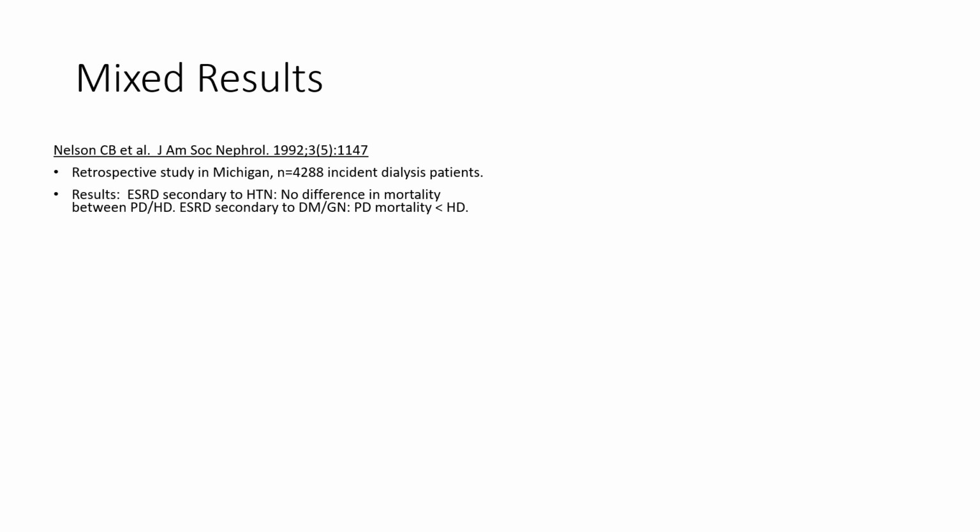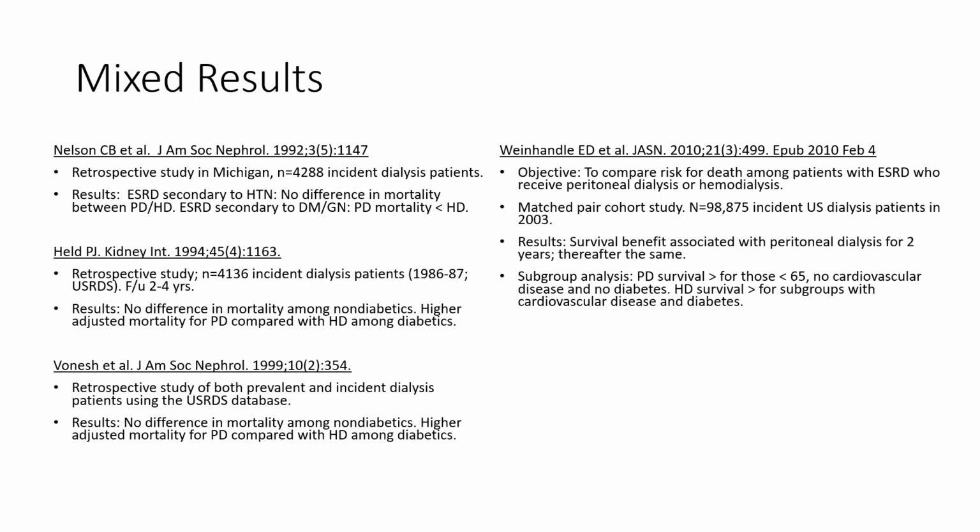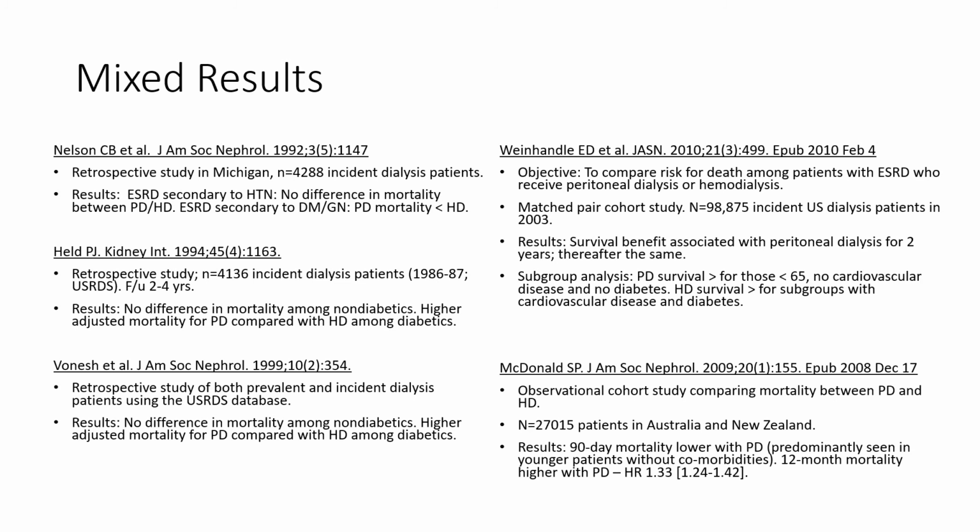And then there are a whole bunch of observational studies which basically show mixed results and are very confusing. So for example, this is a study done in Michigan that found that if you have end-stage renal disease secondary to hypertension, there was no difference in mortality for patients who did PD versus hemodialysis. But if you had diabetes or glomerulonephritis, your mortality was lower with peritoneal dialysis. These three studies, Held, Vonesh, and Wineandle, all showed that there was no difference in mortality between the two modalities if you were a non-diabetic, but showed increased mortality if you were diabetic. And finally, McDonald showed in this study of 27,000 patients in Australia and New Zealand that mortality was lower at 90 days with peritoneal dialysis, but by 12 months it was higher with peritoneal dialysis.